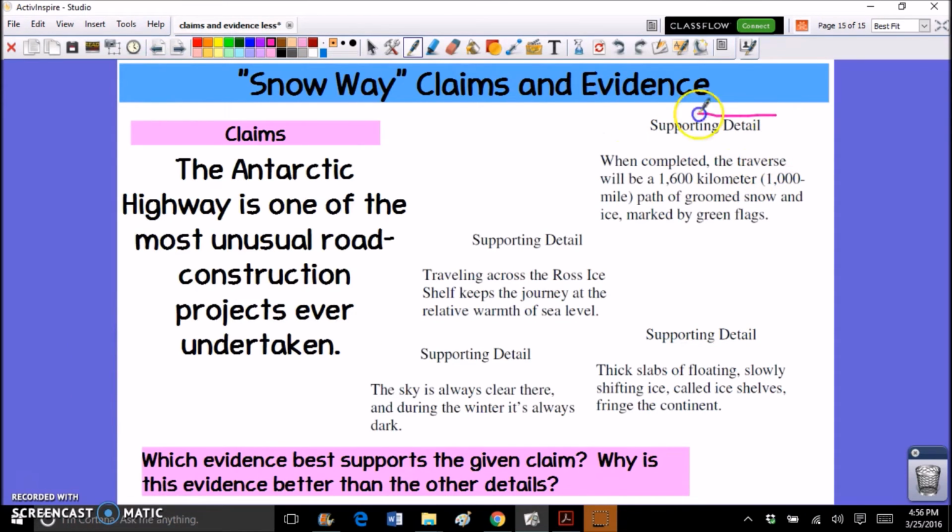And that means I'm left just with this detail, which would have to support this claim. The Antarctic Highway is one of the most unusual road construction projects ever undertaken. Why is this detail best for that claim? Well, if it's an unusual road construction, my detail is actually talking about how large it is. It's 1,000 miles, which there are highways that are that long, although not very common. But what makes this different is that when I think of a highway, I think about a road with cars on it. And here we're talking about a road with snow and ice marked by green flags. This is not what we typically think of when we think of highways.